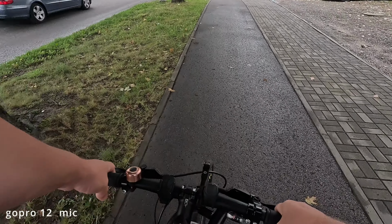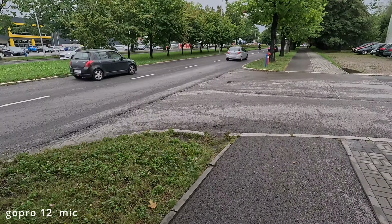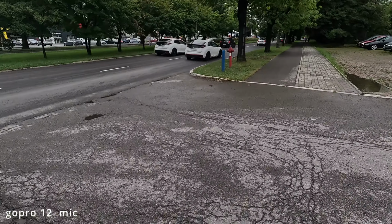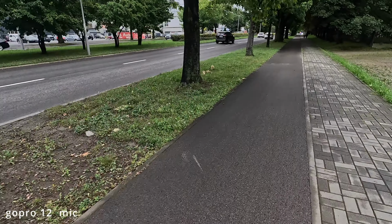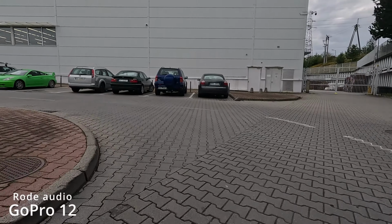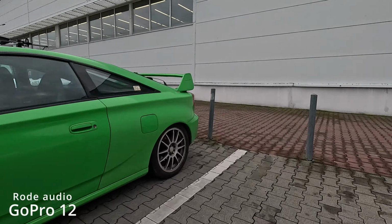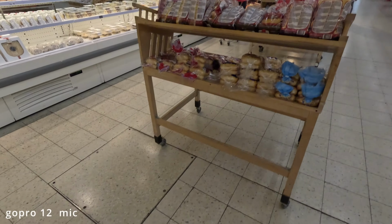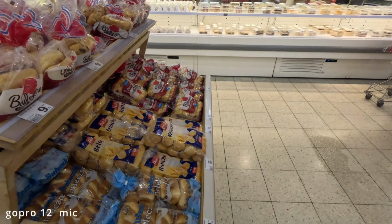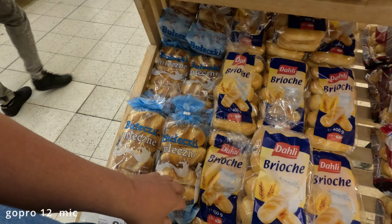And let's take a ride. Where are we going? We're going to the store. Buy some food. Food adventure. We're going to find a special treat. Well, that's what I was after. $9.99.